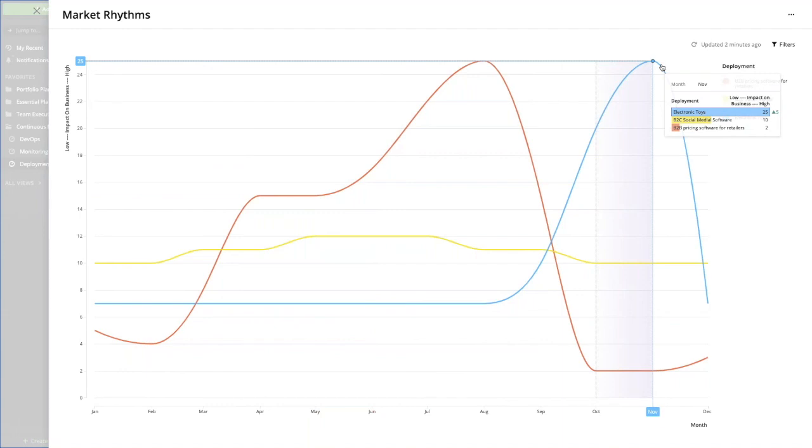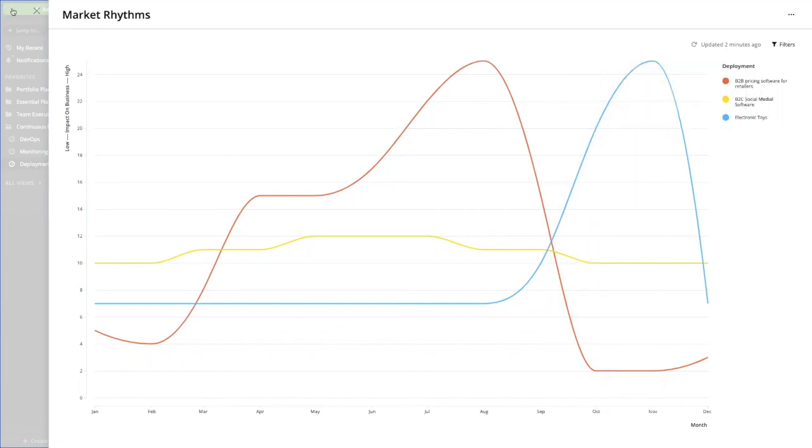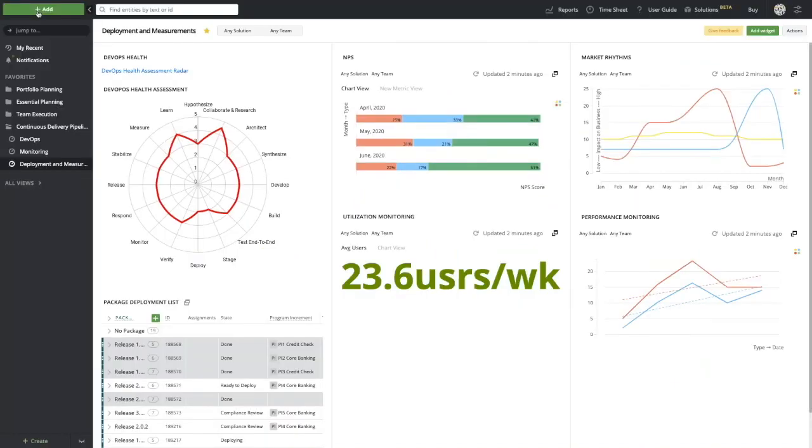And then as these rhythms change, we can actually update this data, and we can look at it over time. We can look at this year over year. So there's some really great things that we can start to capture now. And the thing I really like about these types of reports is you can actually bring them in and store them inside of a tool like Targetprocess, and you use this to improve as you go on year over year.